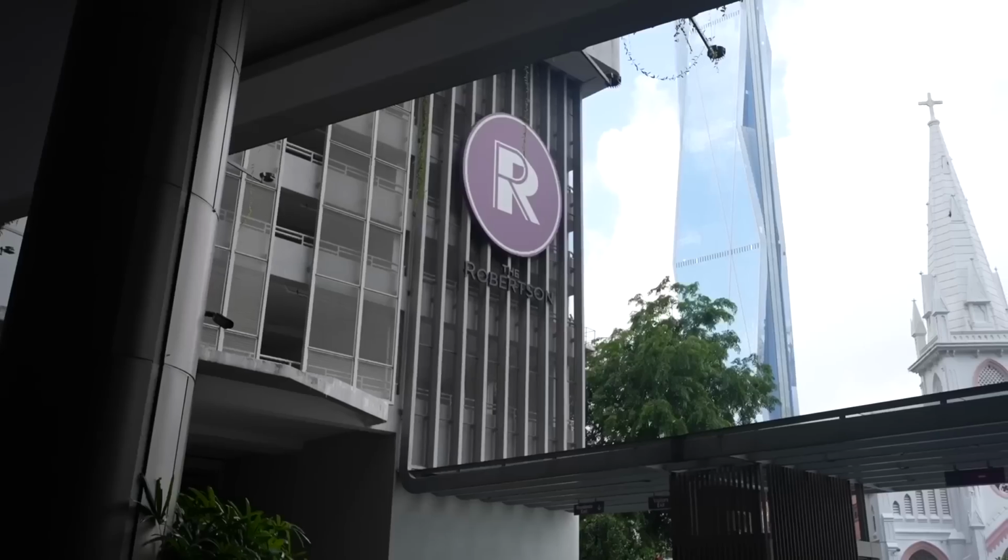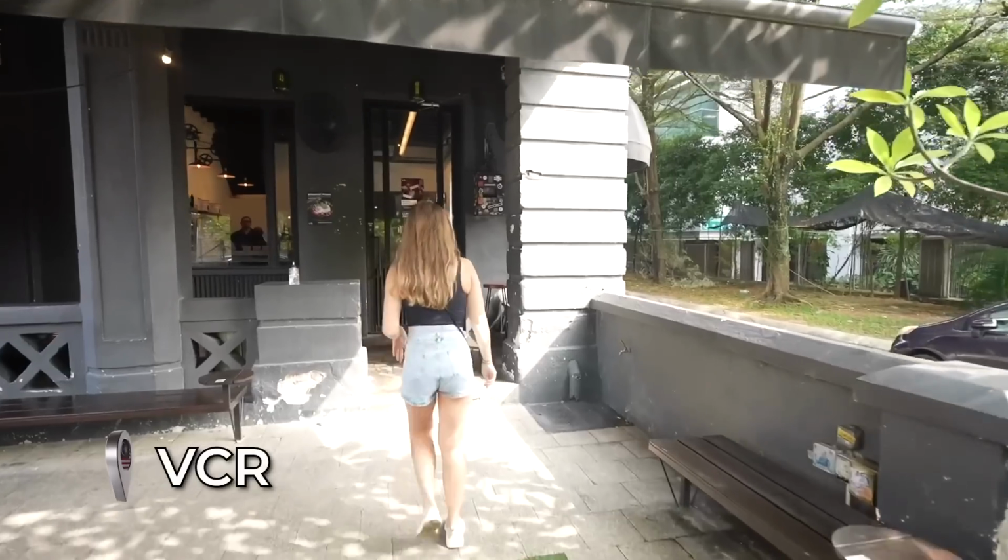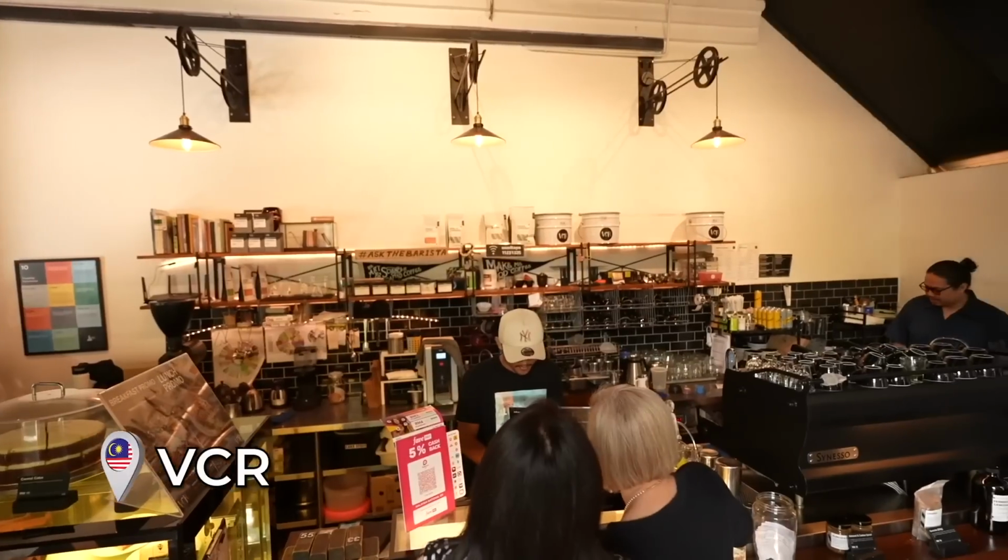We're staying in a building here in Kuala Lumpur called the Robertson, so you can imagine our delight when we found out that one of the best coffee shops in the entire city of KL is located practically right outside of our door.